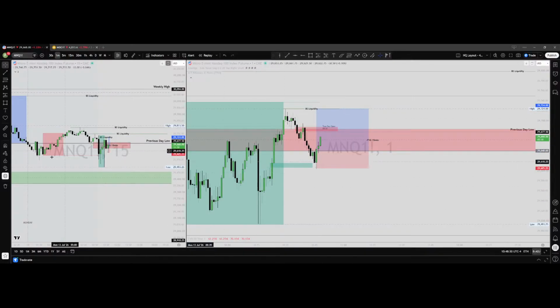But there is no reason for me to enter a long trade. Simple thing is we do not have any level of interest. Yes, this 15-minute fair value gap was inversed, but that does not satisfy my condition to take long.